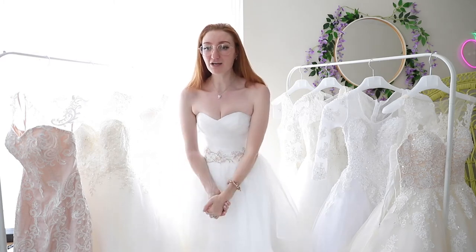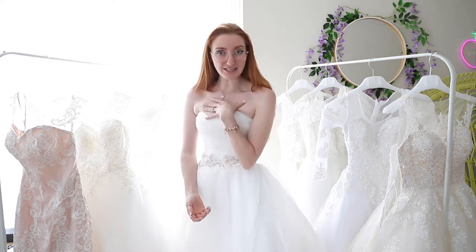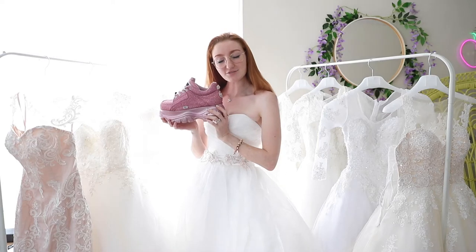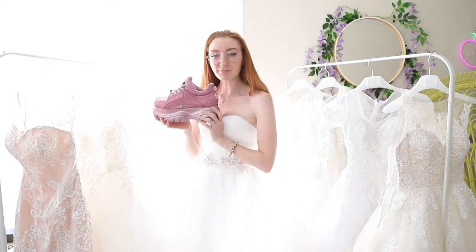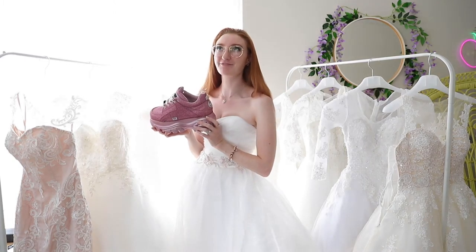But when I give you guys the full length shots, I'm gonna be trying these dresses on with my wedding shoes, which were chunky sneakers. Yes, that's right, ladies and gentlemen. I wore chunky pink buffalo sneakers on my wedding day. No shame, I was so comfortable.